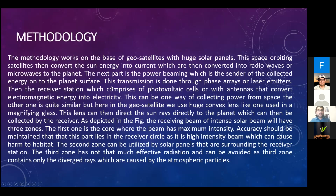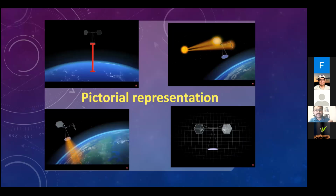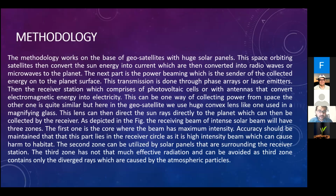The next part is the space-orbiting satellites that convert sun energy into current, not converting into radio waves or microwaves. We can directly send the sun rays to the planet, because I guess if we send intense sun rays to the planet, it won't harm much, because there is not much diversity or biosphere on Mars, and the atmosphere is also thin, so it is very easy. It can be transmitted easily.